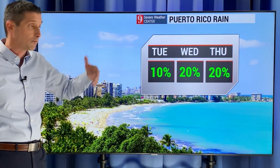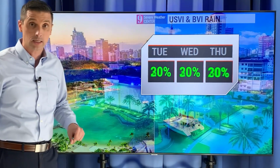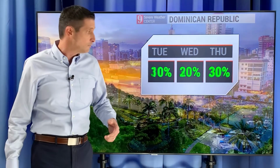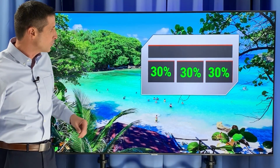There's going to be more of that moisture feeding in. And in Puerto Rico, the next couple days, not a lot. Could see a passing shower. Same thing as we get into the U.S. and British Virgin Islands. Watching out for some spotty showers in the Dominican Republic. Haiti, mainly dry today, but as I showed you, with the tail end of that front by Thursday, we're up to about a 30% chance.